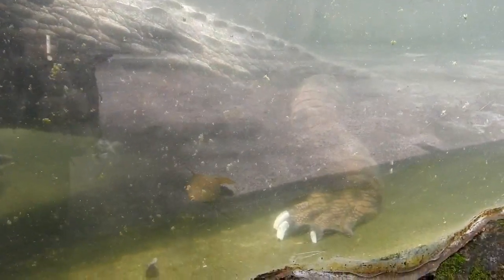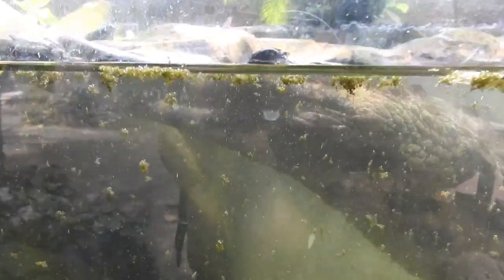The false gharial is a freshwater crocodilian native to the Malay Peninsula, Borneo, Sumatra, and Java. The difference between a true and a false gharial: a true gharial develops a growth on its snout, which false gharials do not develop. This growth is called a ghara, after the Hindi word for pot, because of its shape.